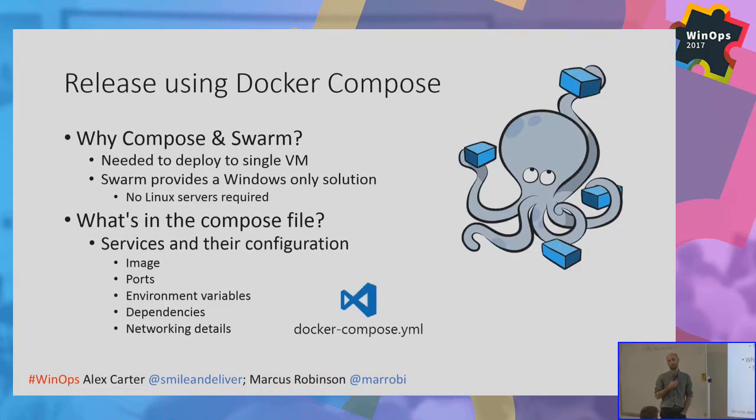Yes, so release, what platform we're going to deploy it on. Now, bear in mind we had 3 days. Nobody had much Docker knowledge, I'd say, other than perhaps myself. So we decided to use Docker Compose and Swarm. Main reasons being people had a single VM. We weren't provisioning clusters. We hadn't really got a lot of time to get into provisioning clusters.